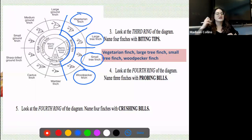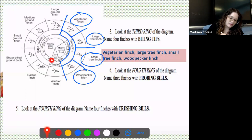All right, number 4, look at the 4th ring of the diagram and now name 3 finches with probing bills. So this time we're going to count in 4 rings, 1, 2, 3, 4. So now we're looking at this inner ring right here. So go ahead, same thing, pause this video and tell me, what are 3 finches that have probing bills?